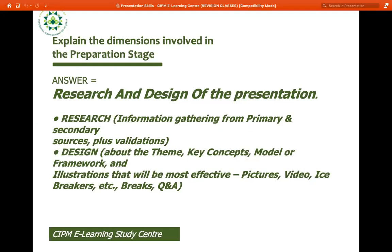So the research is the first aspect of the preparation stage. You begin to gather data. You gather data through primary or secondary sources. Secondary sources are data or information that already exists. Are they in the textbook? Are they information that you can Google up? You can search. There are various online libraries.